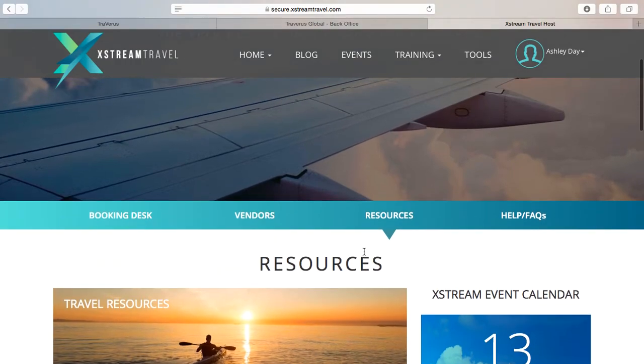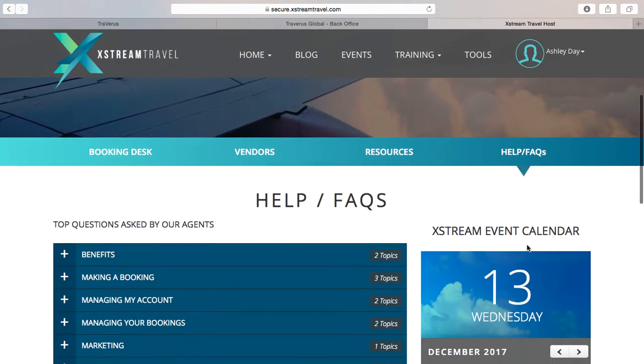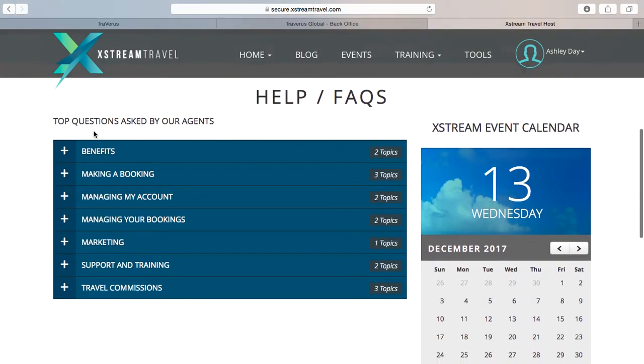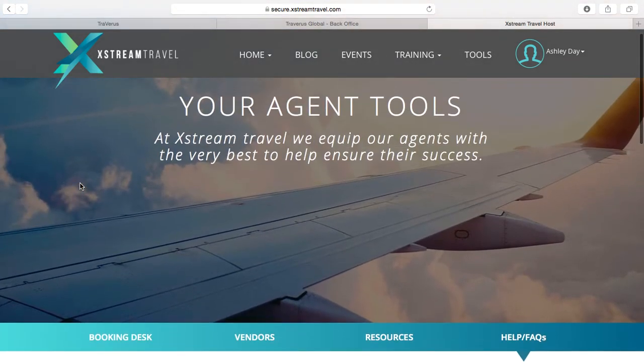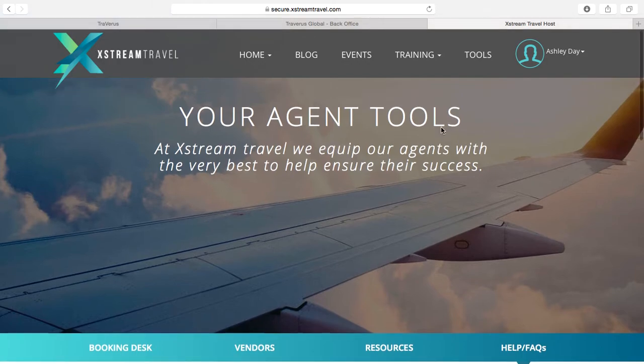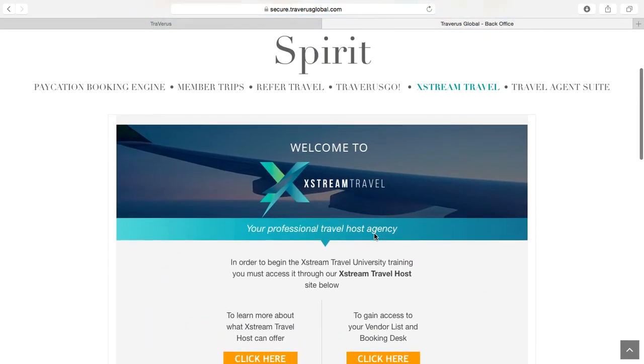Okay. This is the help tab. Get familiar with this. If you have any questions, you can look here, and this is all about the travel. So you can always look here. Most of the questions that you have will be found underneath that tab. Okay, so that's all found underneath the tools. And like I said, we're still inside of XTU. So now we're going to come out of XTU.